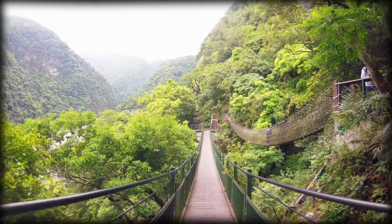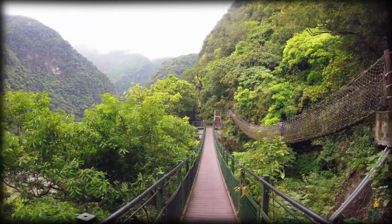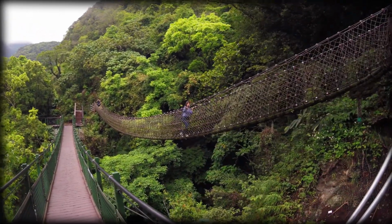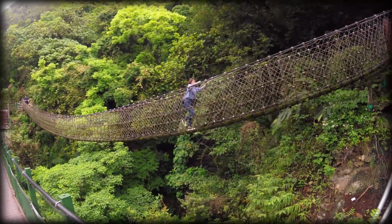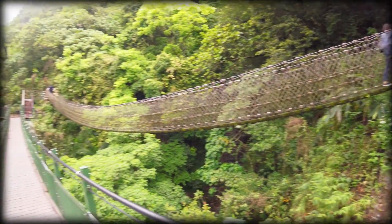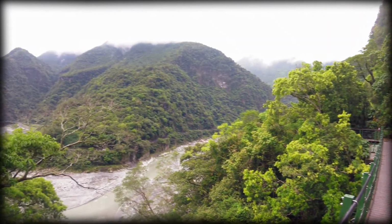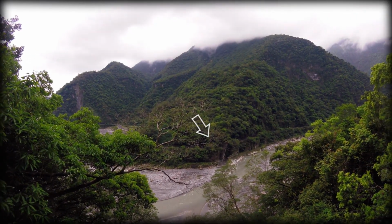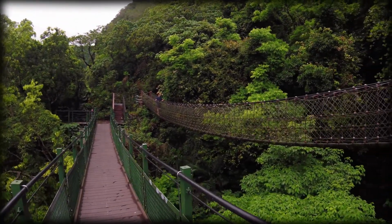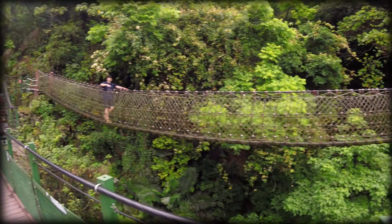Oh yeah, there's a suspension bridge or two. Down there is the main highway. Actually, the weather is perfect. It's not too hot, not too sunny.